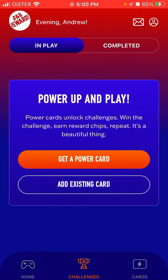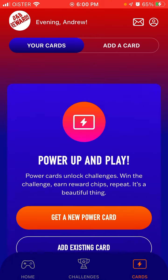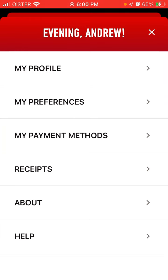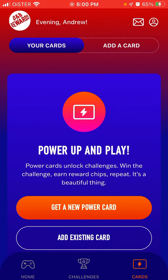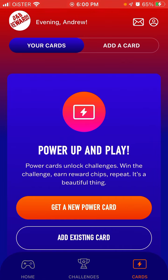You can power up and play, get a power card. Here are your cards. Get a new power card. You can see your profile. So that's basically the idea. That's how the app looks. Hope it is helpful.